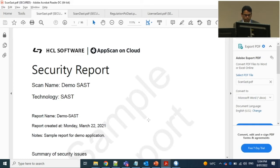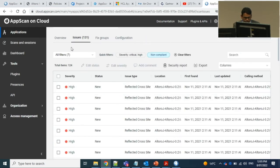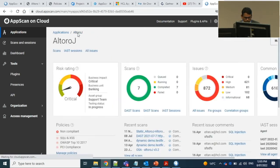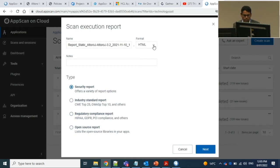Now let's look at the sample report which gets generated. But before that, let me show you how you generate the report first. For the generation of a report, if you are done with the static scan, there are three buttons here; just click on reports. You have an option to download it in all these formats. Based on your requirement, you can generate that. For this matter, let's do a PDF. The security reports give you just the static analysis reports that we have. But if you have a specific requirement for an industry standard report, a regulatory compliance report, or even an open source component report, you can do that as well.